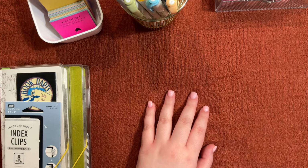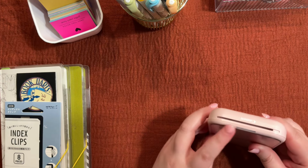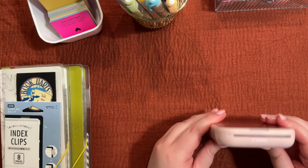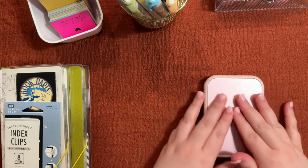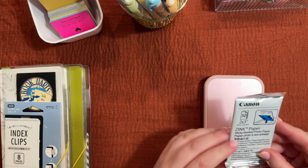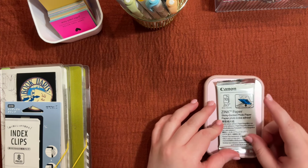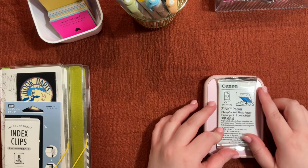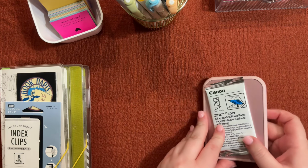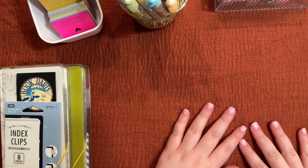In today's video, I'm going to chat about my 2024 stationery favorites, starting up with this Canon Ivy mini printer. I believe this is the second generation, and I've been really loving it this past year. I've used it for all things journaling, in my weekly spreads. You can print out multiple pictures, not just one, on a sheet, and it uses zinc paper. There is an app that you download when you purchase one of these, and you can get all different types of frames and different filters, all those things.